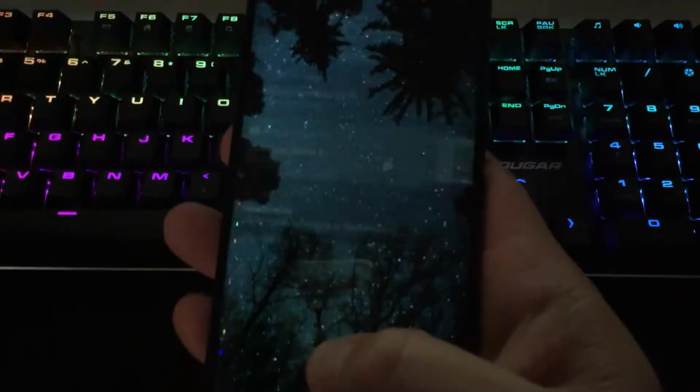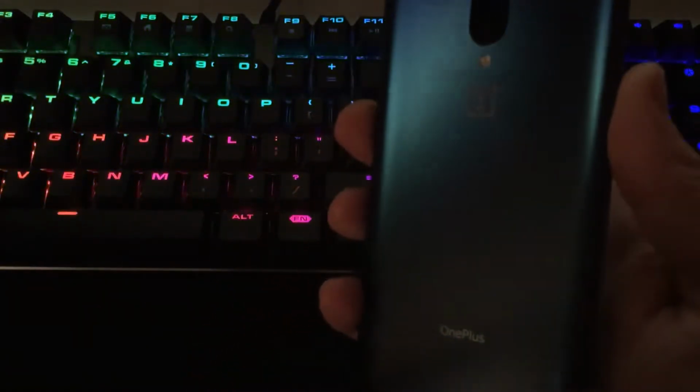Alright, so here, I mean, just look at this. It does look really gorgeous, guys. Nobody can really tell anything on the OnePlus. And my edition is the Nebula Blue, which kind of has these lighting or reflective effects, and I think it looks really cool and stunning.